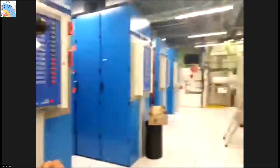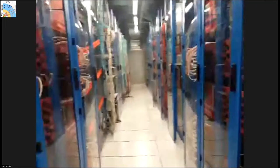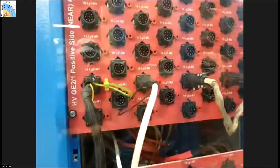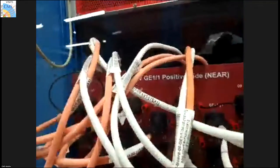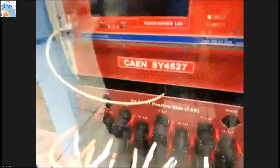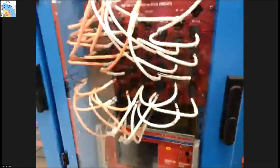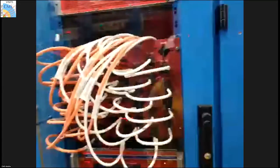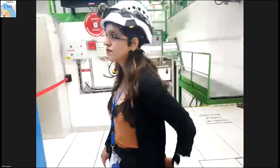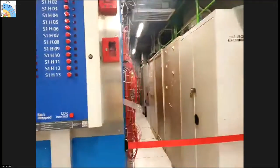Okay. Also, there is one rack about the GEM, if I'm not wrong. Yeah, what you see here is the distribution of the high voltage. So as I said, we have 144 chambers, and we need 72 connections to the power supply. Because here this is HV G11 positive side. Of course, the muon endcaps are two, one in the positive endcap and one in the negative endcap. So when we talk about detectors in the endcap, we always say positive or negative endcap to indicate which side we are working on.